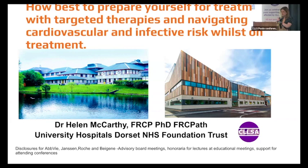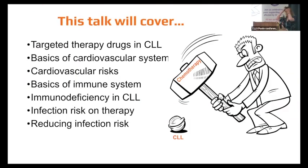This is where I work. Obviously, this is UHD. That's our new cancer centre day unit on the brown stripy building, which we're very proud of. So what I'm going to talk about is targeted therapy, and you obviously have heard quite a lot about this this morning with Professor Francesco Falconi, who also did his PhD at the same time as me in Professor Stevenson's lab in Southampton.